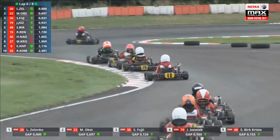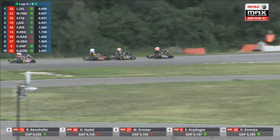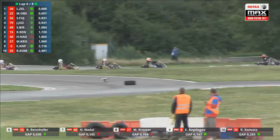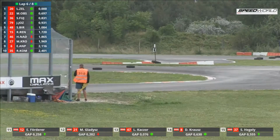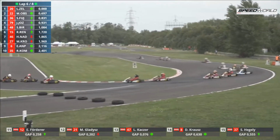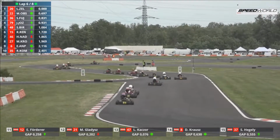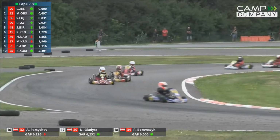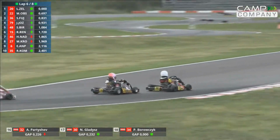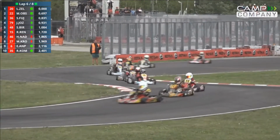Shota Fuji and JJ. Also in that group is the number 48, Simon Burke Christensen, sorry. So Simon Burke Christensen also in that group and is going to challenge for third place. There goes Simon Burke Christensen up the inside. Well, in fact, that was JJ, I believe, actually making the move on Shota Fuji for third. It was. So Simon Burke Christensen just behind. You can see there the number 48 started on the outside of row 6, driving a very impressive race.